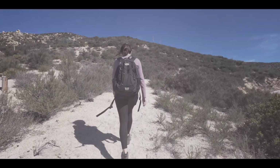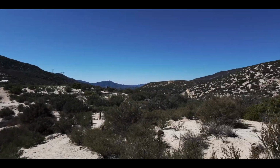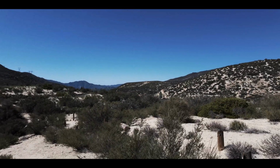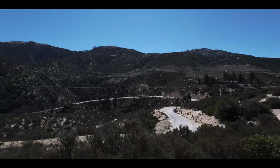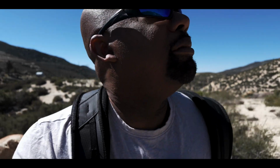Change of plans. We're going hiking. Yeah, we're going hiking today. Out here hiking with Kendra. We are not too far from Angeles Crest Highway, which I'm sure you all know about that one. Awesome bikes driving by. And I'm already out of breath. And this is hiking.